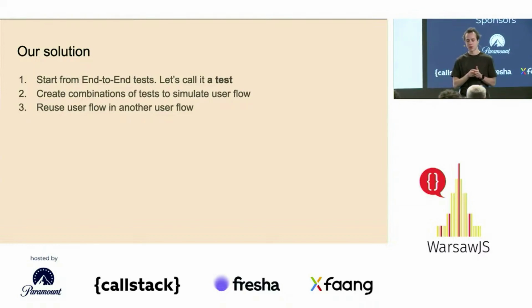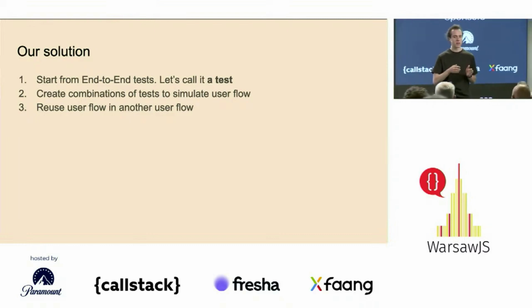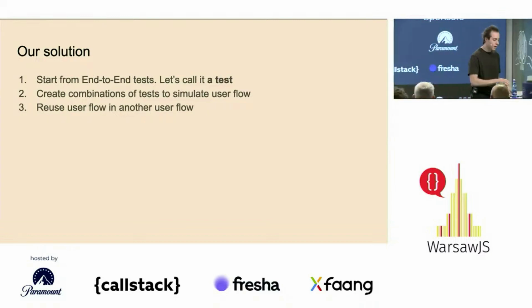So basically, usually we'll see a single API test. For example, you work with the database, you populate it, then you just check that the register route works, maybe the get user route works, and that's all. But we decided to reuse that flow, and I will show it later.